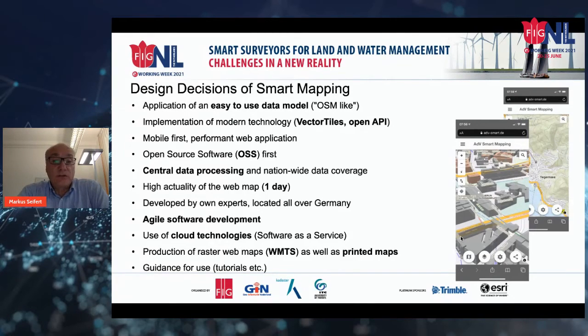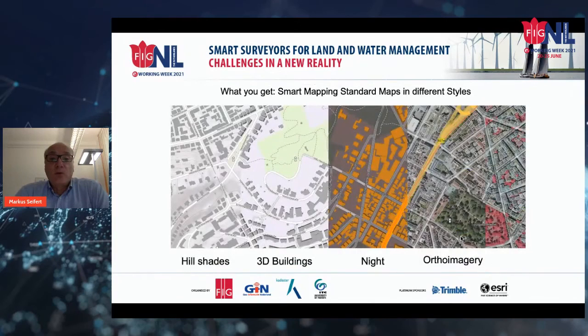We use cloud technology also for the application. So in that case, we are quite modern for public administration, and we also have some traditional web services like the web map service for raster applications, and we can also print this map. And we have some guidance for tutorials and so on.